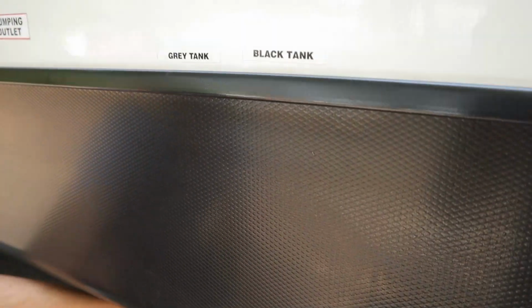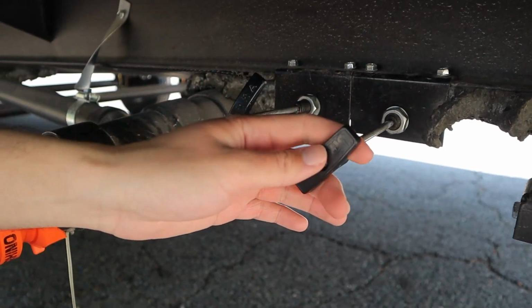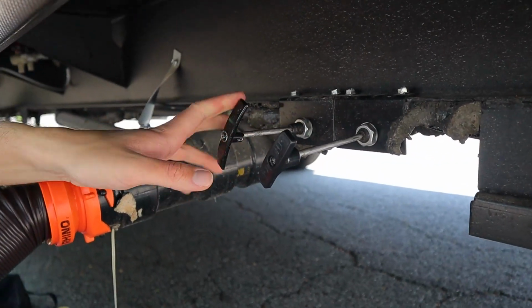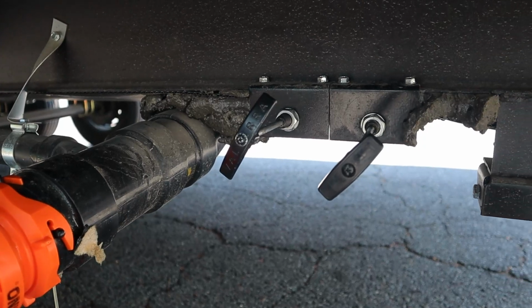We have our gray valve on the left. This will be for your sink and shower wastewater. And then we have our black valve over here, the black tank. This will be for our toilet water. So right now they're pulled out, which means they're open. So if there were anything in the tanks right now, they'd be coming out into the hose here.